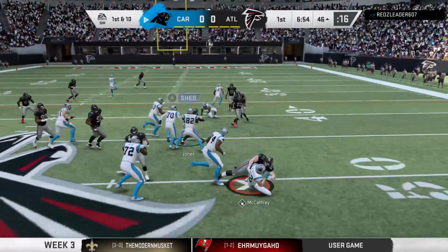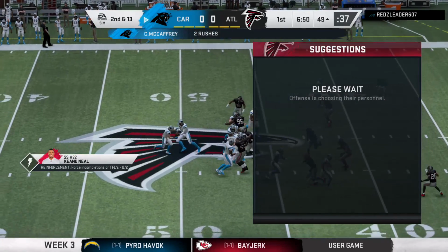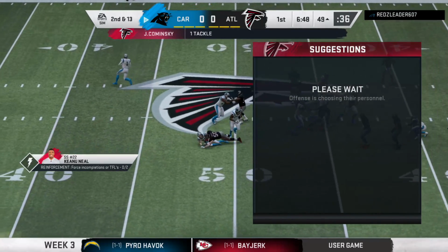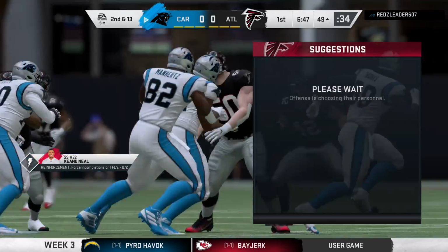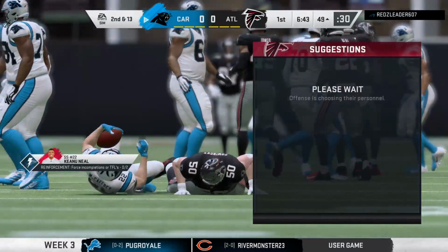On first down, this is McCaffrey. And that play will go nowhere, losing yardage back near midfield at the 49. That'll set him back with a loss of 3 on the play, and that'll make this a 2nd and 13.